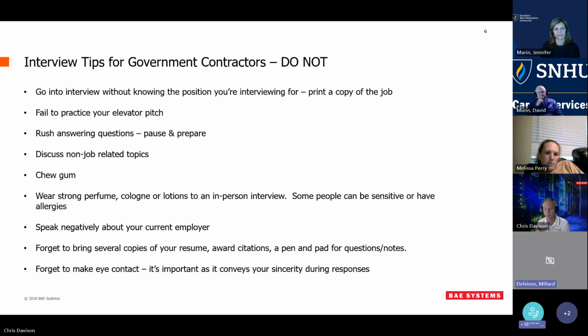So that's important. If that's uncomfortable for you, practice in the mirror, practice with a friend, practice with a family member. It is a skill, but it's just exhibiting your genuineness. If you're truly genuine and sincere about what you've done and what's on your resume, you're going to make eye contact just because it's what you do when you're communicating.